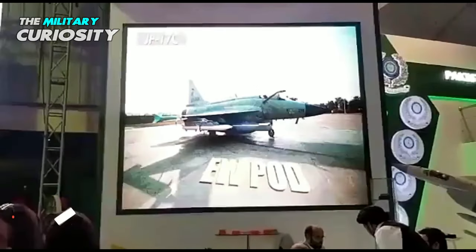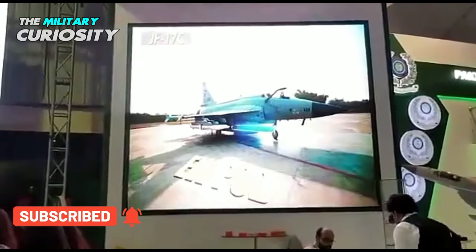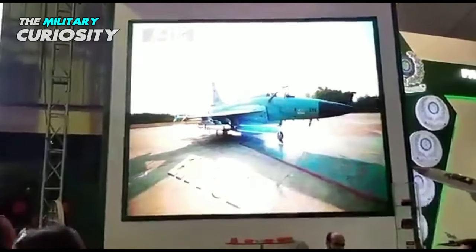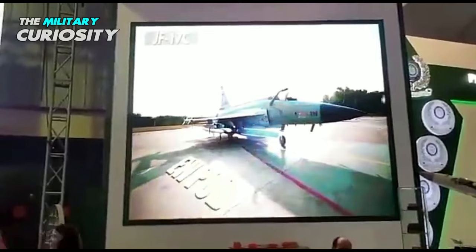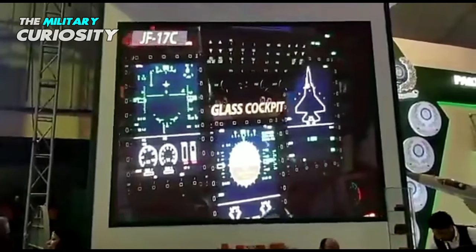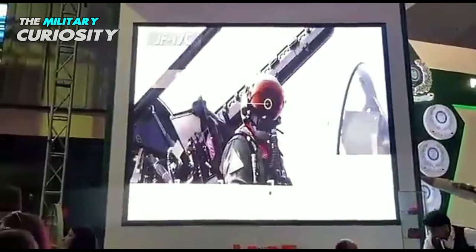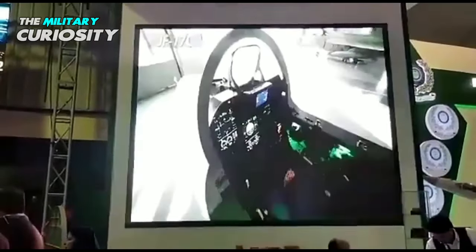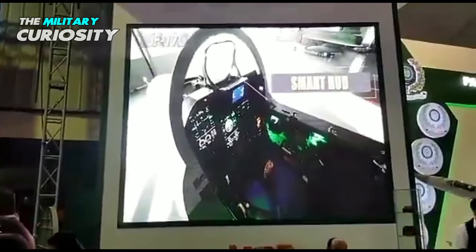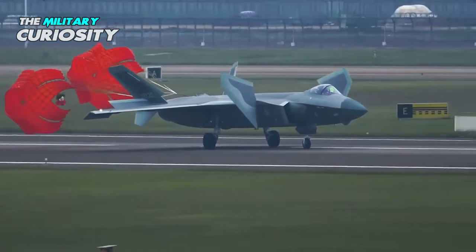The JF-17C has notable upgraded capabilities, such as missile approach warning systems, wide-angle smart HUD, more hard points on the chin, and an integrated electronic warfare EW suite. The aircraft is equipped with KLJ-7A airborne active electronically scanned array AESA fire control radar. There were previous reports that the JF-17 is poised to get some of the technology, avionics, and electronics used on the J-20, but it remained unconfirmed until now.